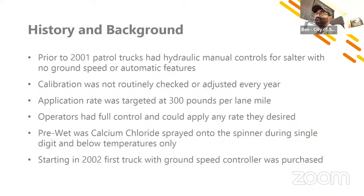Sure. Okay. Thanks, Ben and Allison. As Ben said, I'm the fleet supervisor. I've been with the city since 1998, so I have 26 years here. I've seen the changes as we've progressed to monitoring our salt usage and looking at ways to reduce salt use, but still be able to provide safe traveled roads within the city.